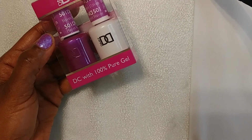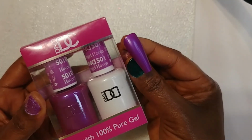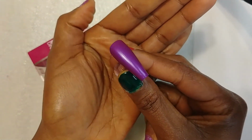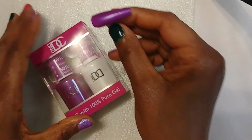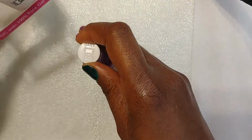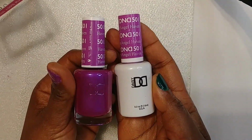Okay, so here we have Angel Haven. I used to have a lipstick this color that I wore when I was in high school, so when I saw this color, I could not resist it. Isn't it beautiful? It's like a pinkish purple. I love it. And this is a white bottle. That's what I mean by the white bottles and the gold bottles.